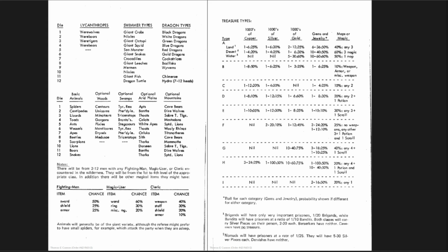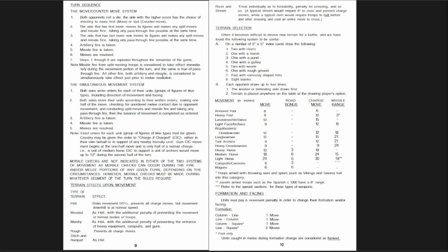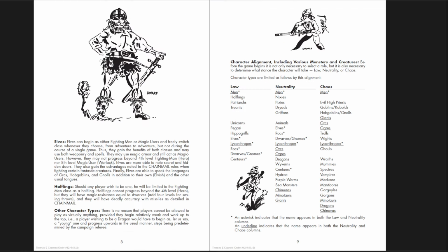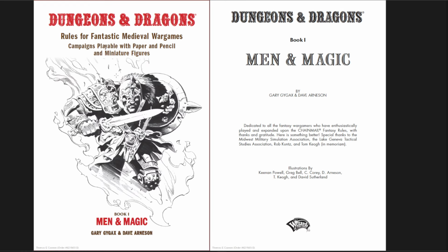So I wanted to do this kind of rapidly. If you already own this, you know more about it than me, because we never played this version. We never played Chainmail, and we never played the original D&D. We started on the basic edition with the blue box set, which is pretty good, but it's a little more refined, and it came with one of the very early adventures, In Search of the Unknown.